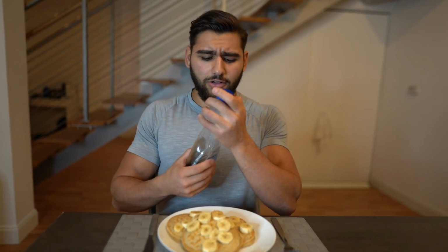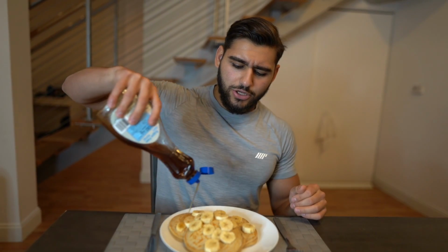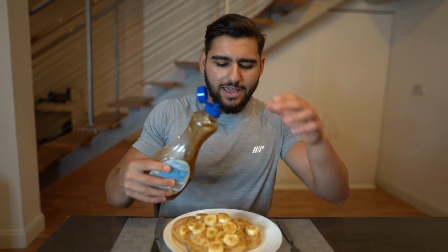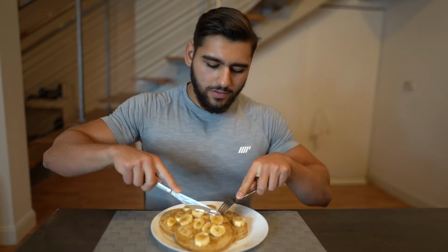But anyways, what you can also do is throw some sugar-free syrup on there. Now this isn't really gonna add any calories, it's only got 15 calories, which is good though, because we don't want too much sugar at the end of the day. So let's go ahead and throw on some sugar-free syrup. Again, it's only gonna add about 3 grams of carbs, and I am going to taste test this for y'all. All right, ready? Let's dig in.